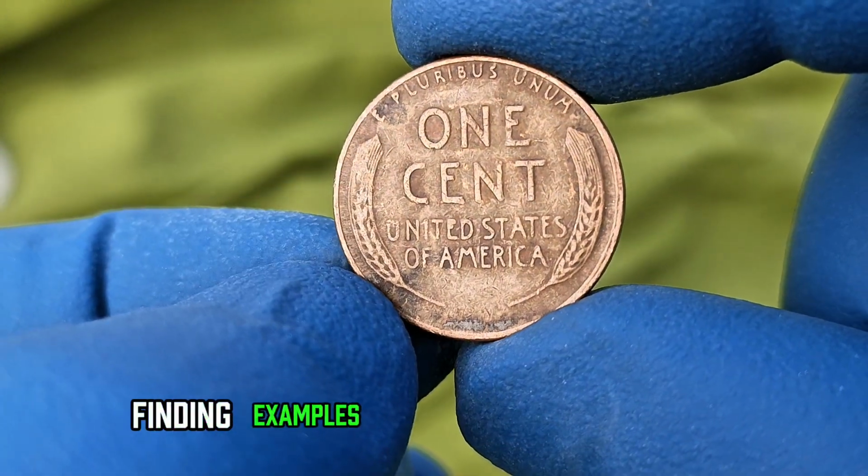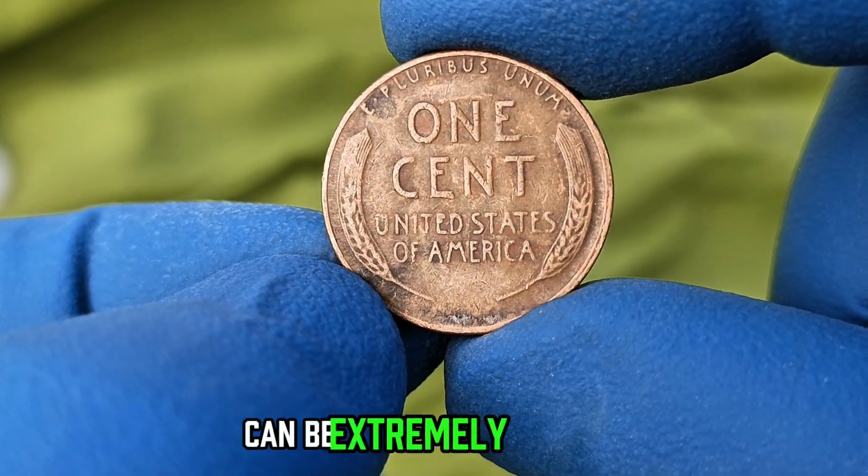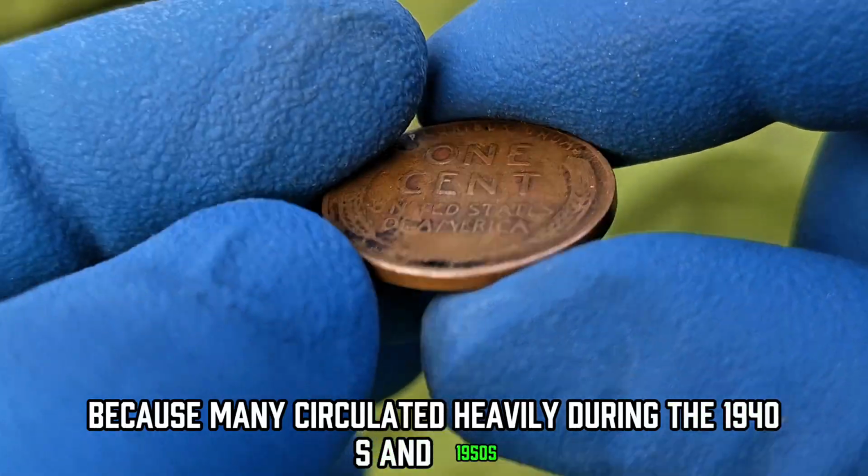Additionally, finding examples of 1944 wheat pennies in exceptional condition can be extremely difficult because many circulated heavily during the 1940s and 1950s.